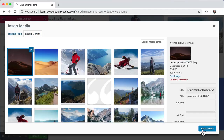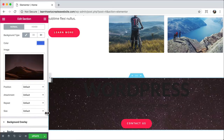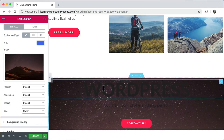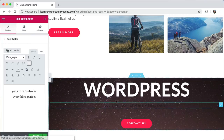Now it looks a little bit crazy because the image is at 100% and it's just too big. So we can go down here to size and choose cover. And that will make the image squash down and resize, which is the best option. You'll probably want to use cover most of the time. All right, but let's change the words to white because we can't see it. So just click on the words, go to style, go to text color, and make it white. Do that for the other one too.